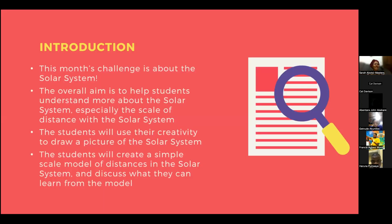So this month's challenge is about the solar system. The main idea is to help them understand more about the solar system, and especially the scale of distances. This is something I'm personally very interested in, because it's something we don't often really understand. Once you get an idea of the distances, it really changes your whole perspective about the solar system, space, and the whole universe.